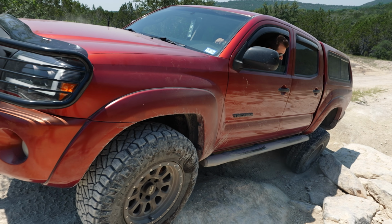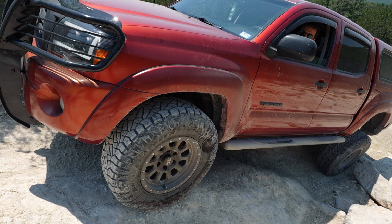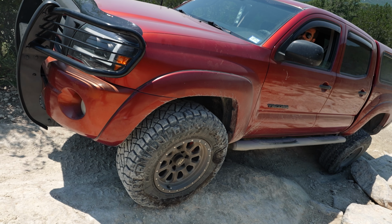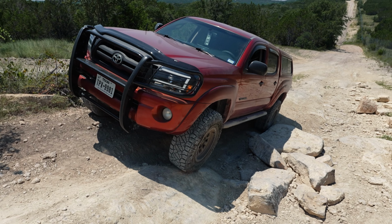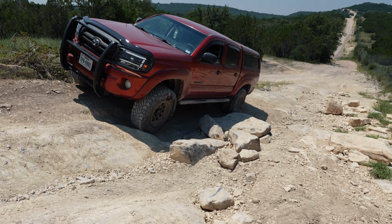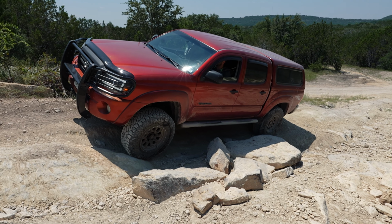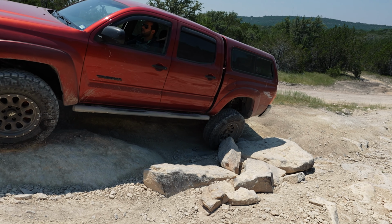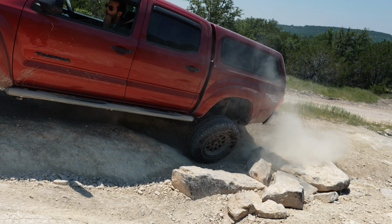Okay, the bottom is a little bit stuck. I think you need to give it a little bit of gas and you can keep going. Yeah. Keep going, keep going. Nope.